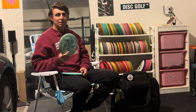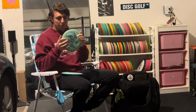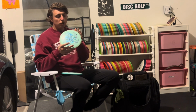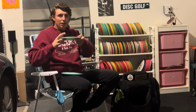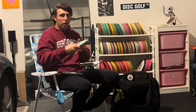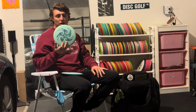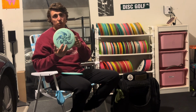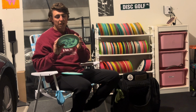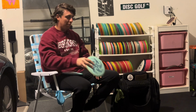Then if I want distance, but I still want a reliable finish, I got my Jared Destroyer. Thank you, Jared, for letting me steal this one from you. Jared Destroyer has got a nice pop top on it. Overstable, always kind of gives you a finish. I love it for Annie forehands or kind of Annie backhands. If I throw it in the wind, it can handle it. It's just going to be a little bit straighter. Probably my most used distance driver in Arizona. Just a lot of swingy shots, but I love it. Always need it in the bag.